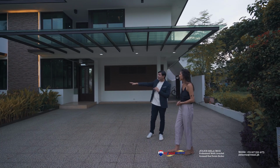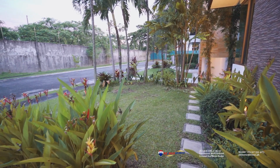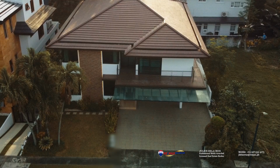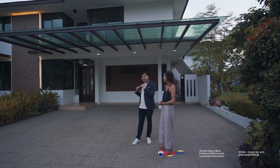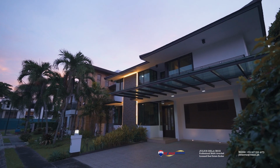And I like the fact that they have a nice front lawn. I also like that they've covered the parking lot, just in case it rains or it's so sunny that your cars will get hot. This can protect it. Yeah, absolutely. I agree with that. That's a nice feature to have. It protects your precious cars from the elements of heat and rain.